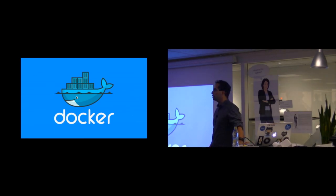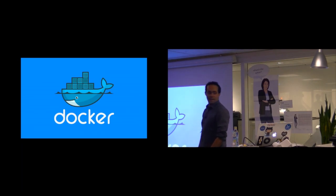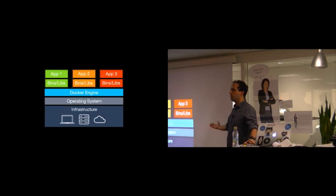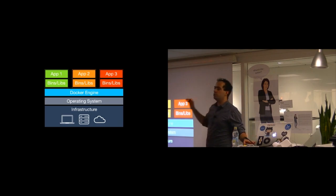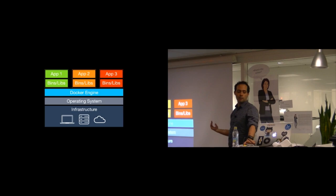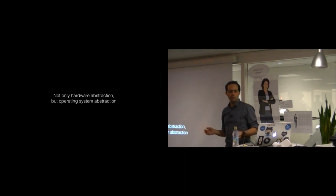And one of them is the hottest tool ever in the last months, Docker. And yeah, I'm quite sure that everybody here knows Docker, but let's just remember that you can have an infrastructure, and then you have a single operating system, and then you provide a Docker engine, and then for each one of the containers that you run, you have your application and your libs there. So if you compare it with virtual machines, in virtual machines you used to have abstraction of hardware, and with Docker now you have operating system abstraction as well.